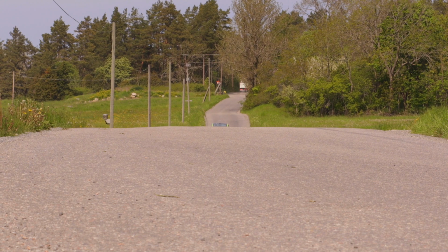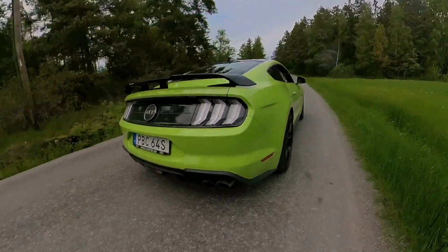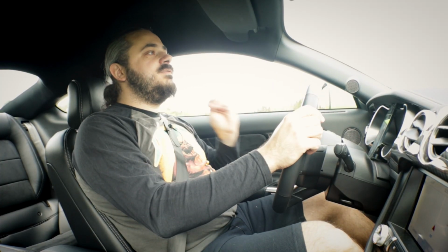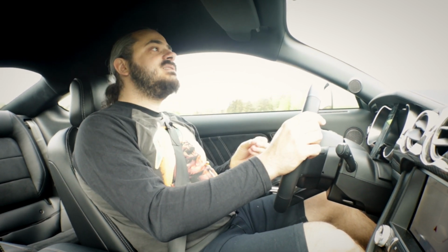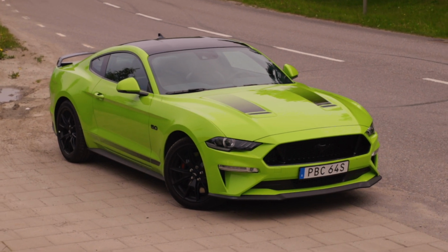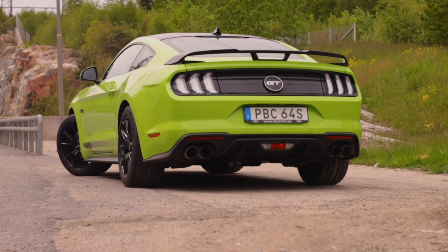So why is this package so interesting? Well, it's all about the Benjamins, baby. Yeah, this entire 55-year anniversary package with all the options I mentioned before adds only around 1,500 euros to the final price of this car, making it an incredible value proposition.